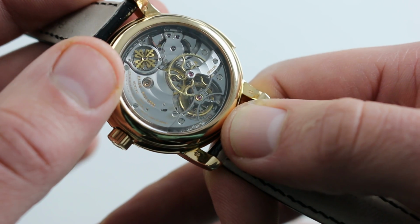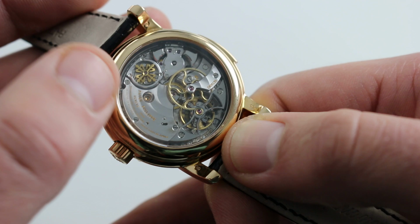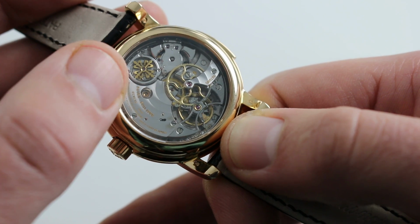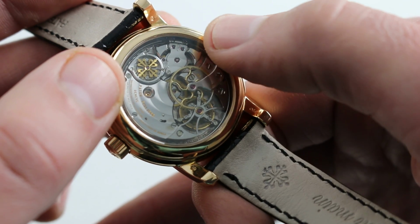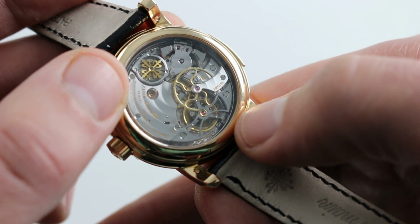You'll note gorgeous circular Côte de Genève across the bridges, and underneath the golden filigree-style Calatrava cross is the regulator gear that slows down the minute repeater so it runs at its beautiful musical cadence. You can see the black polished repeater hammers right under my thumb. They also have a gorgeous anglage along their edge, rounded off by hand. These too require hours to finish.